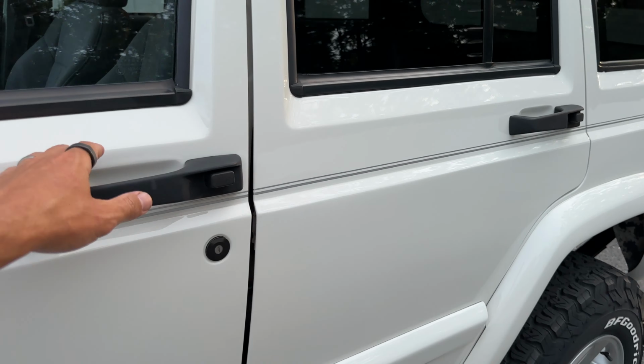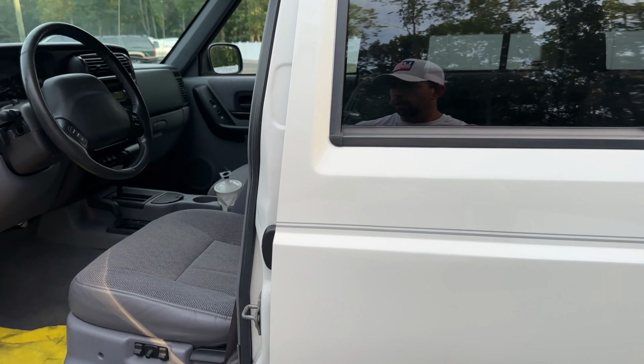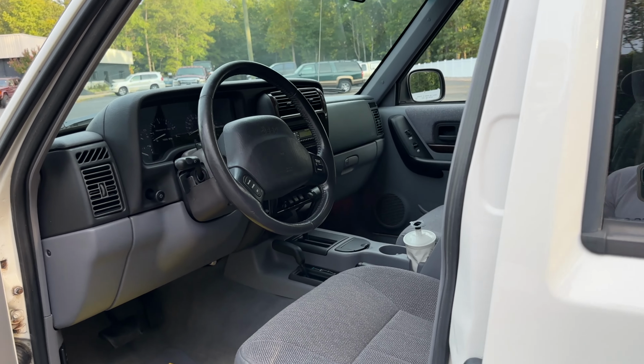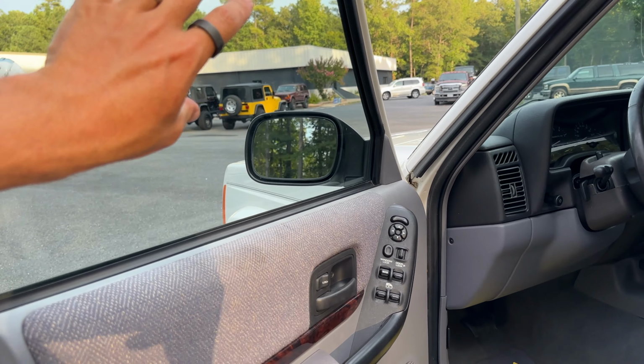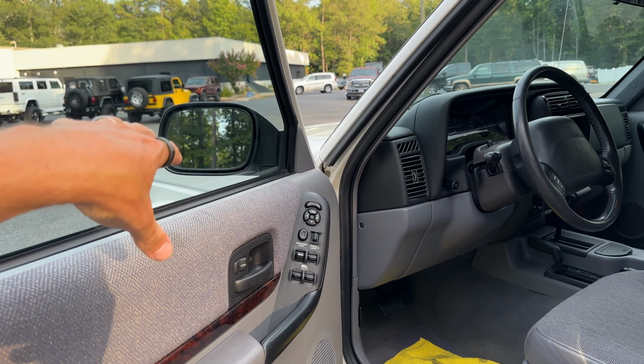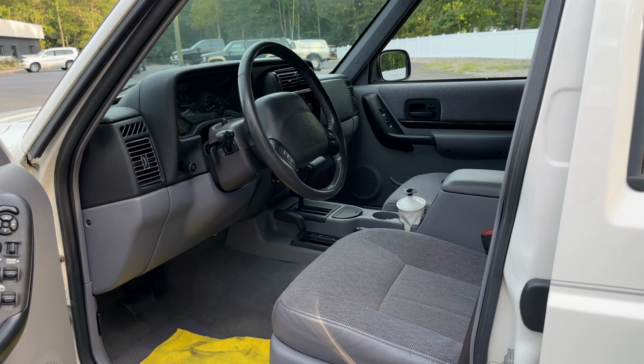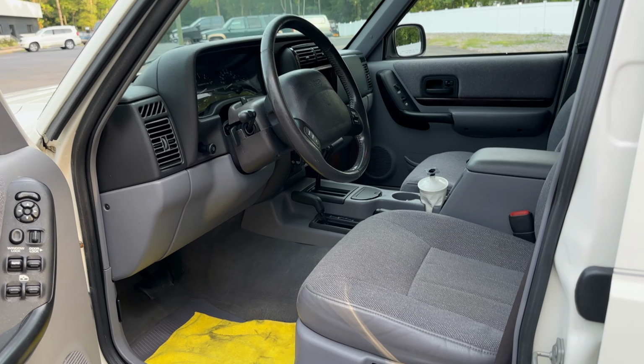On the interior, we really didn't do a ton. It does have a power seat, which is very nice, and it all does work. We also did, I believe, 2 window regulators. We did a couple things with the locks. So everything electrical inside works exactly as it should.